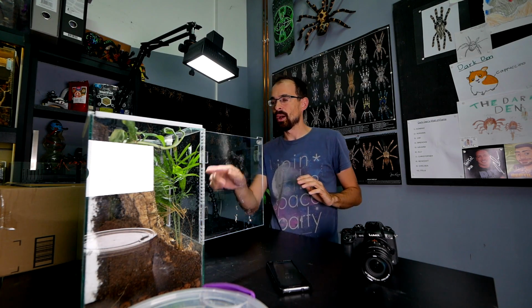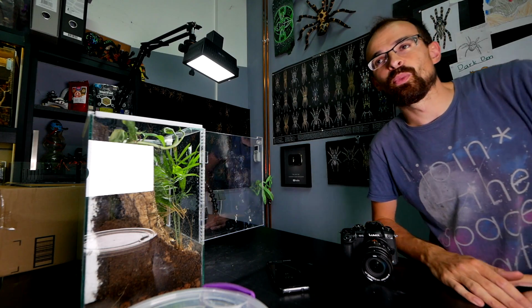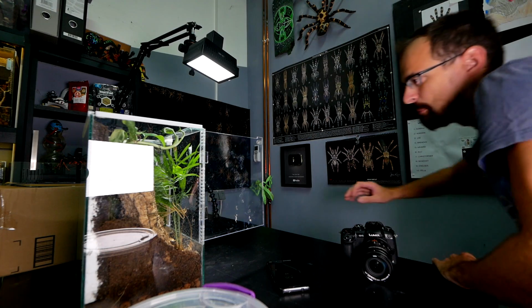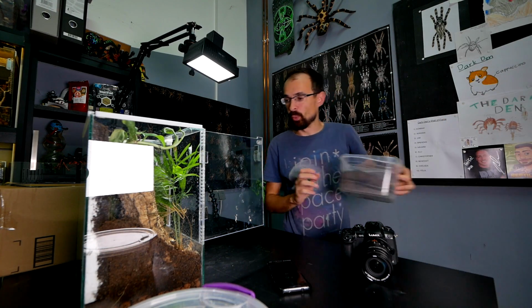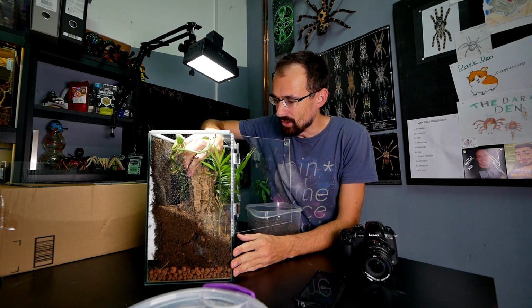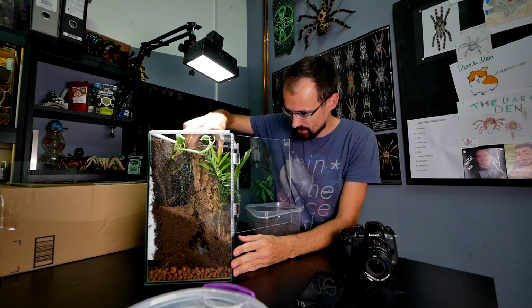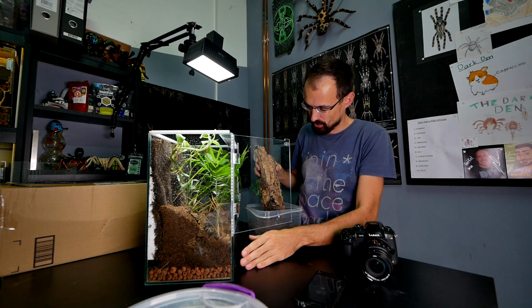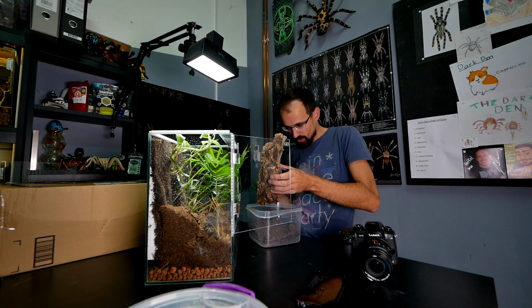Now I will get her outside, but first I need to drink some water because my throat is killing me for some reason. Okay, I'm back. Let's do this. And I will put her here. Let me take the whole cork bark out, because the rest of the enclosure is really nice and I don't want to destroy it for no reason. It will be better off if we use it.